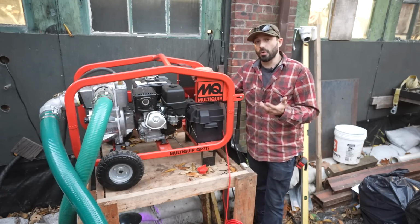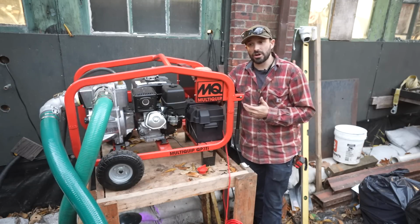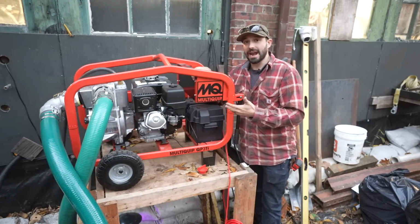Now, I still have to worry about flooding, right? Because this can only pump so fast. But between this and the other provisions I've done here in my shop, I essentially feel like I've eliminated my chances down to a very, very small percentage that I'm gonna have a catastrophic flood again.